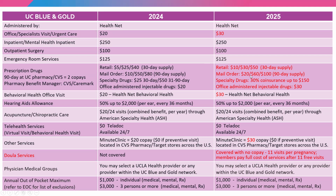If you get a mail order, you'll get a 90-day supply for $20 if it's generic, $60 if it's brand, or $100 for non-formulary. Our specialty drugs will be a 30% coinsurance up to a maximum of $150. If you have any injectables administered in the doctor's office, the copay will be $30. Our behavioral health copay is changing from $20 to $30.